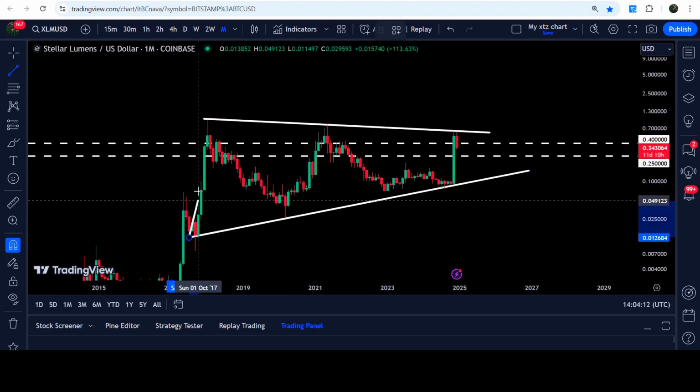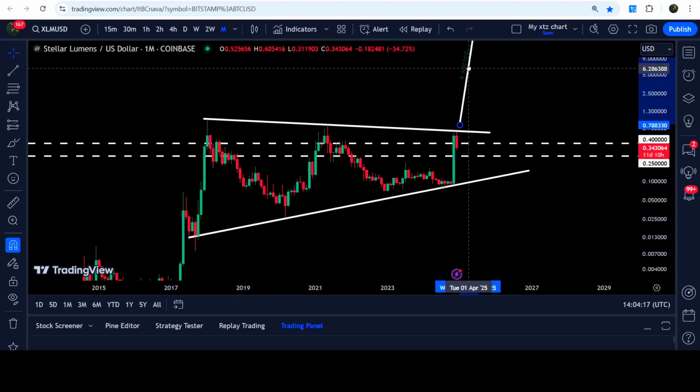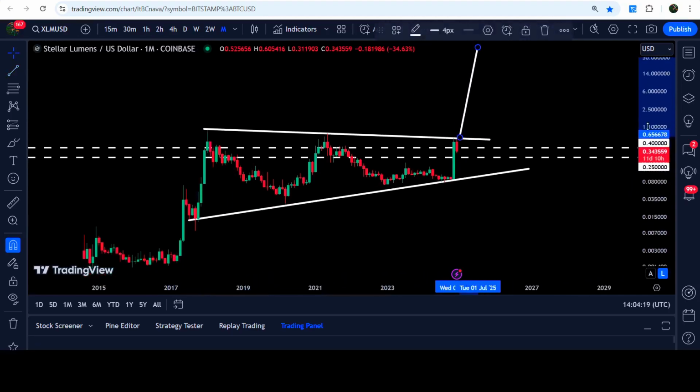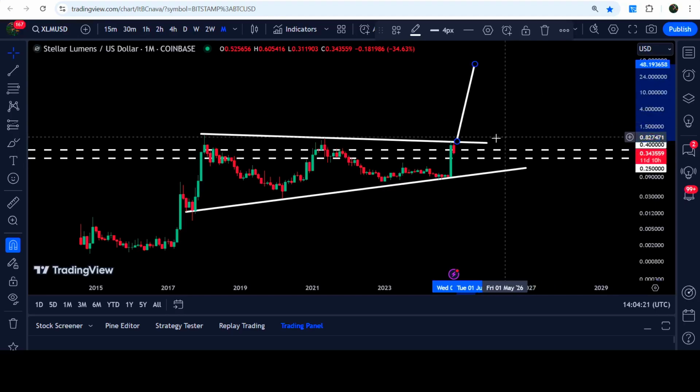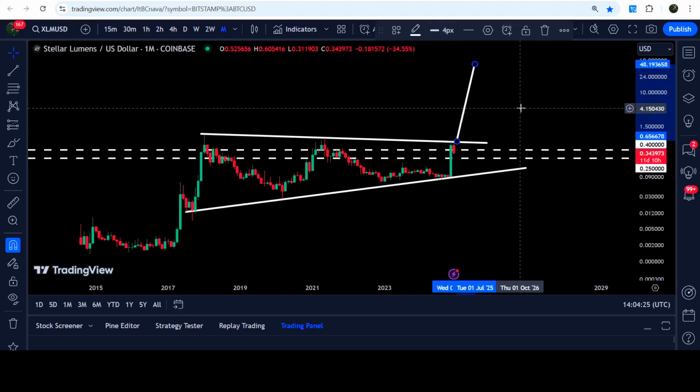And for example, if the price then breaks out the resistance of this triangle, then the long-term target for this breakout will be here. That will be approximately somewhere between $48 to $50. That will be a quite long-term move, by the way. So this was the update so far.